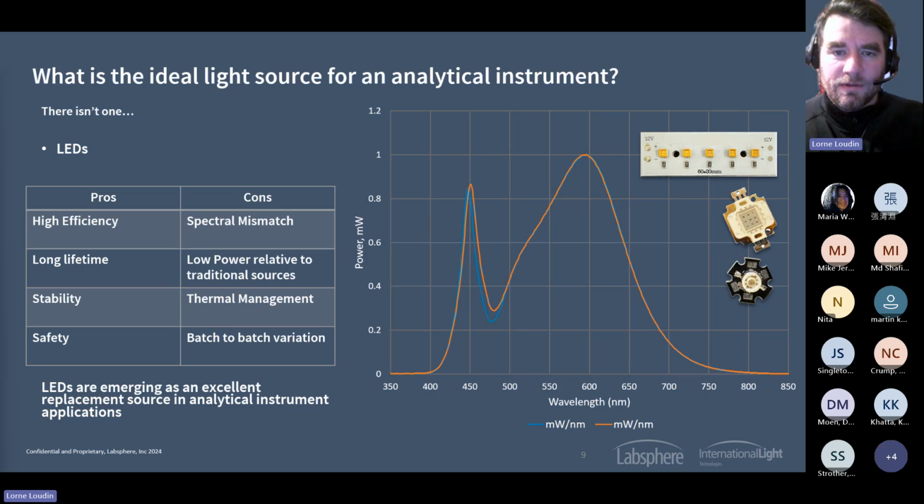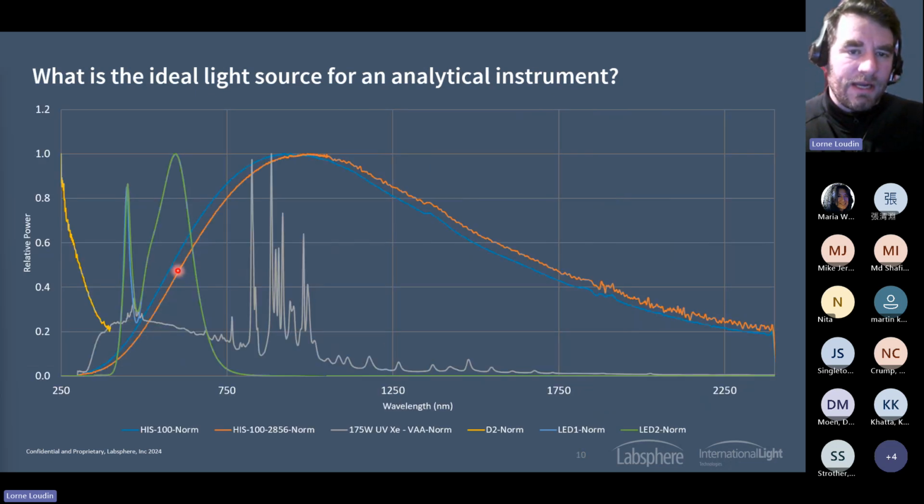Again, this is just a comparison of all the spectral power distributions. We could show a lot more with LEDs here. It's important to note that these are all normalized to their respective max power, so this is not necessarily a one-to-one representation of the LED output to a quartz tungsten halogen output, but it does show you the active spectral region where each of these light sources has some advantage or disadvantage in application.